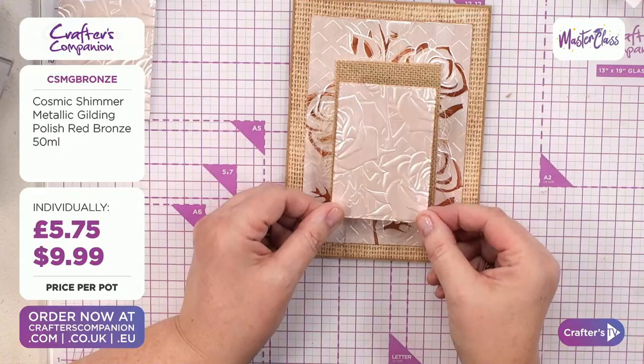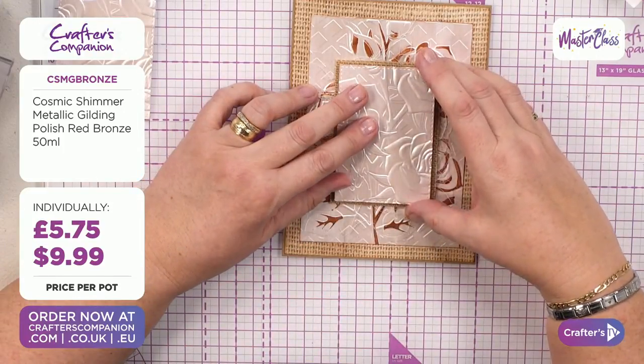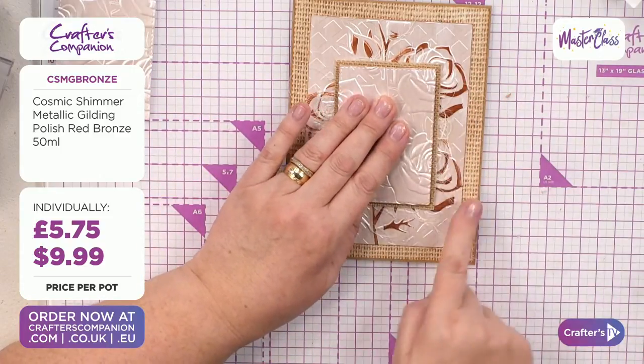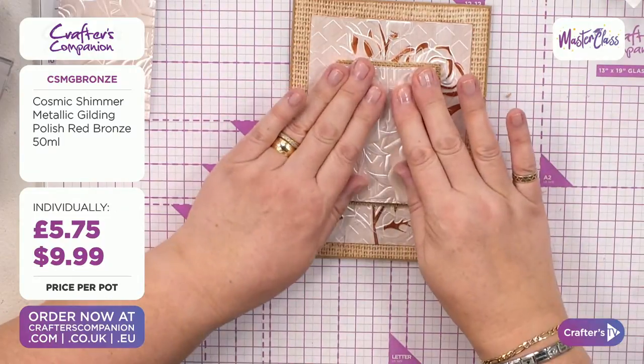So make sure that the roses line up with what we'd got in the first place. And that one's going to go on top. So you've got continuation of your folder there with the flowers, but you've got that Hessian breaking it up to match the frame.